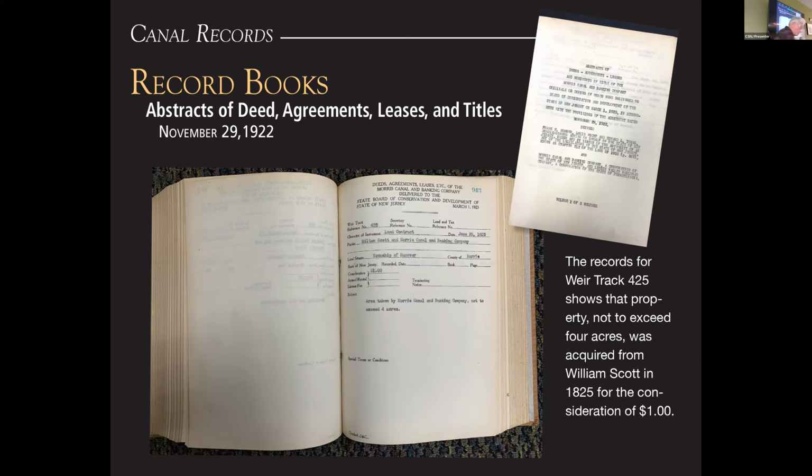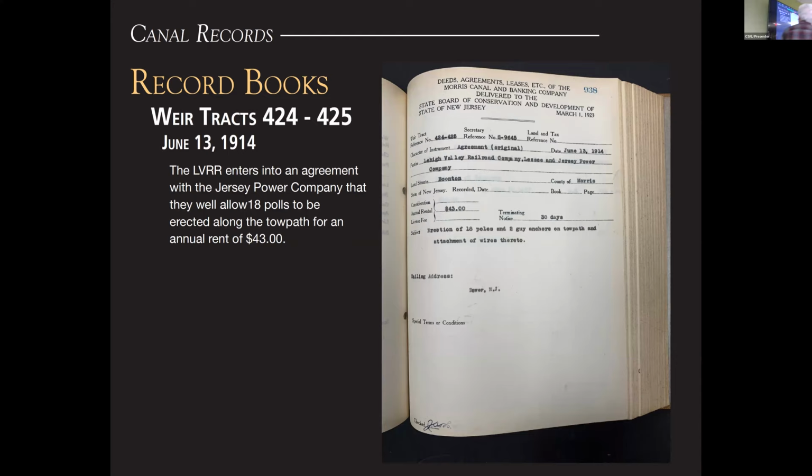So page after page, if we move on, for example, to 1914, the Lehigh Valley Railroad, leasing the canal, is negotiating with the New Jersey Power Company, and they're getting permission to erect 18 poles and two anchors along the towpath to lay wires along the canal. And that is going to cost them an annual rent of $43.